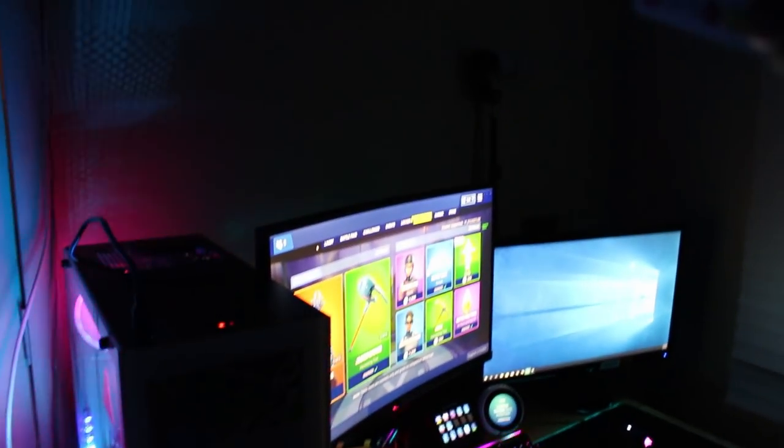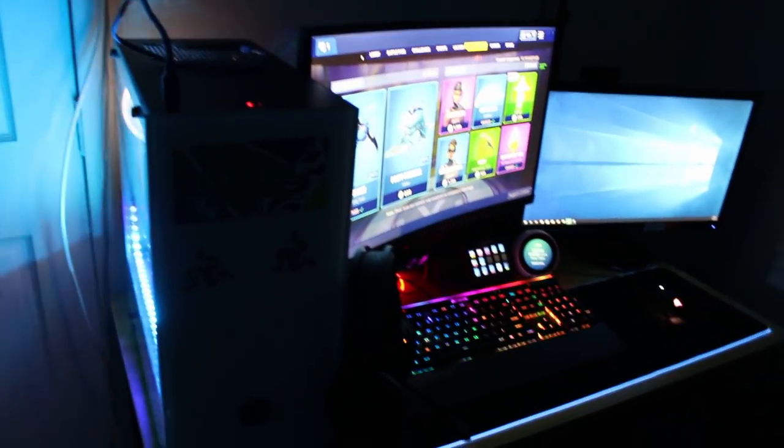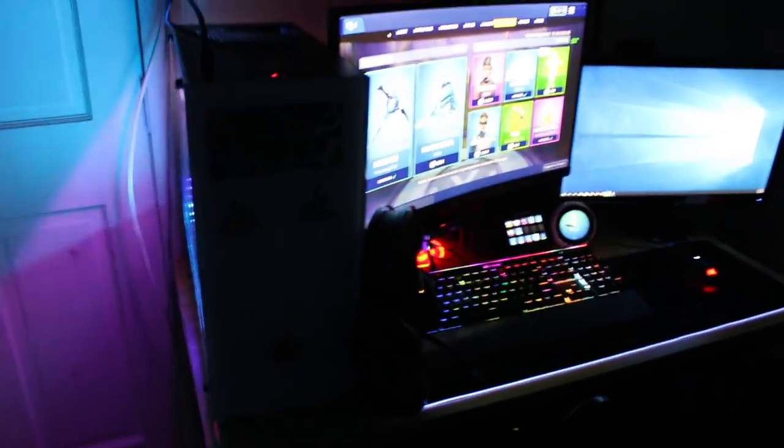Also, I am getting a new light back there. That light right there sucks. I'm buying the Elgato Key Light in the upcoming future, but that's like $300 I don't have right now to spend. So we're gonna do that in the upcoming future, guys.